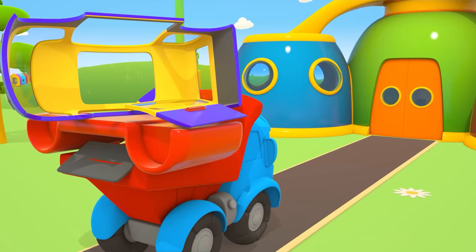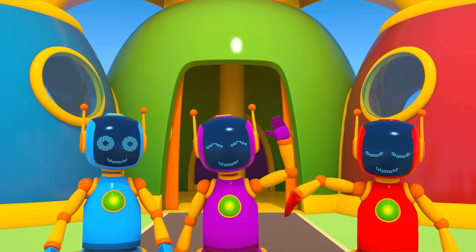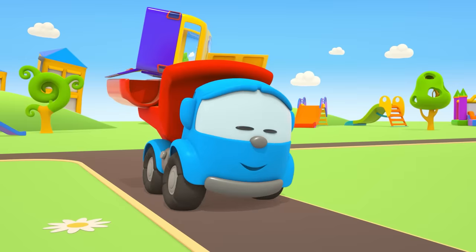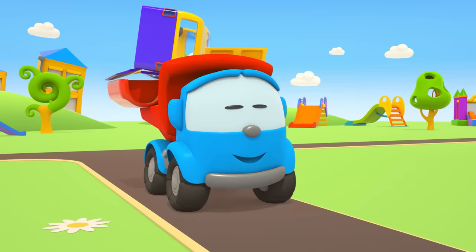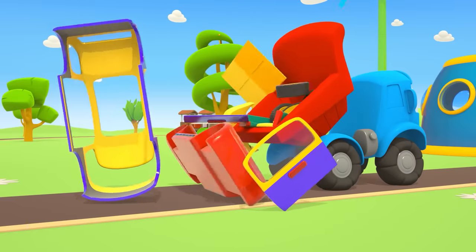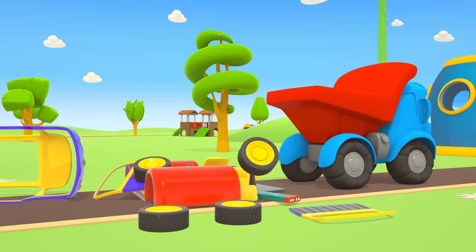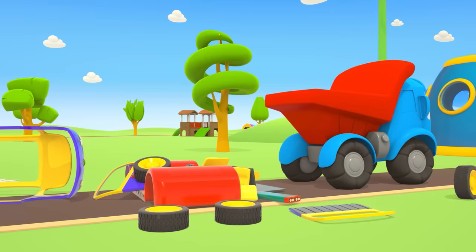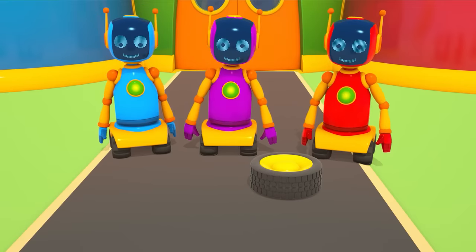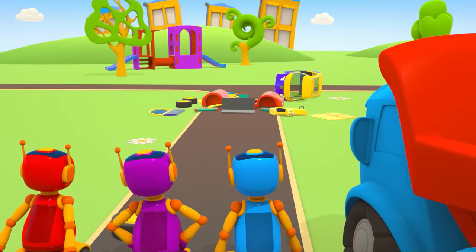Robots! Knock, knock, knock! Leo's here! Hi! The robots are very happy. Leo brought a surprise for the robots. These are parts for a minivan that they can drive around in, just like Lifty, Scoop, and Leo. Oh, the wheel rolled away. Let's start building.